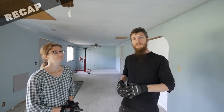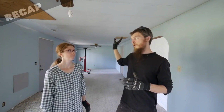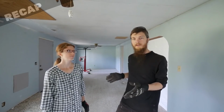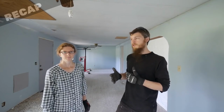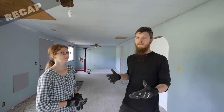We're going to pull all the insulation out. And then the nasty carpet. And then framing, we're going to have to reinforce the ceiling for drywall. We're going to be beefing up the walls to bring it out to 5.5 inches for more insulation. And then we also have to build that wall to divide the rooms. That's the rundown of the project.